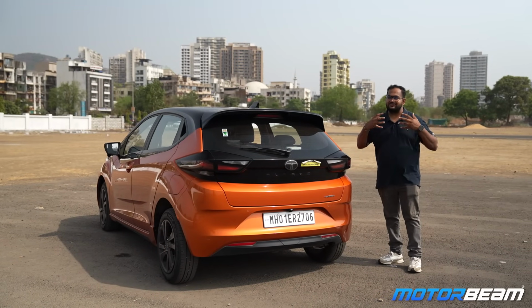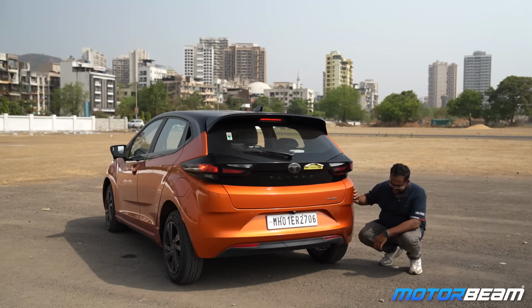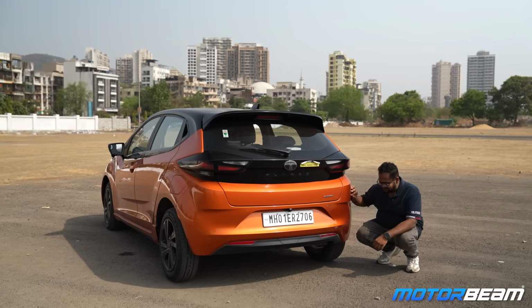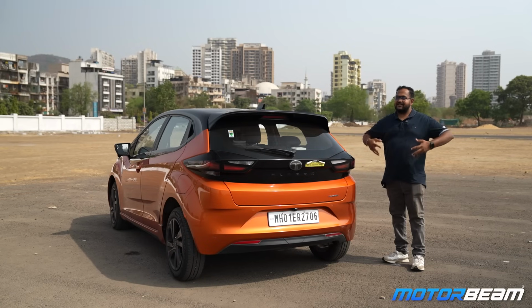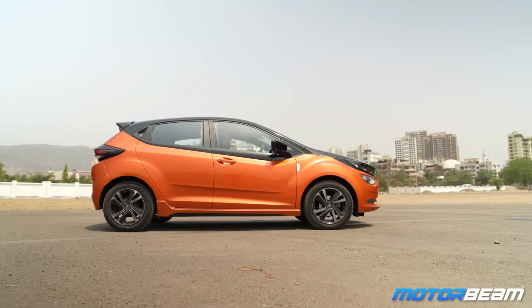What I like very much about the Tata Altroz Racer over here is the exhaust note, because it sounds really very throaty. Just listen to this. This is not that loud, but it gives you that racer feel, and it actually keeps you engaged inside.